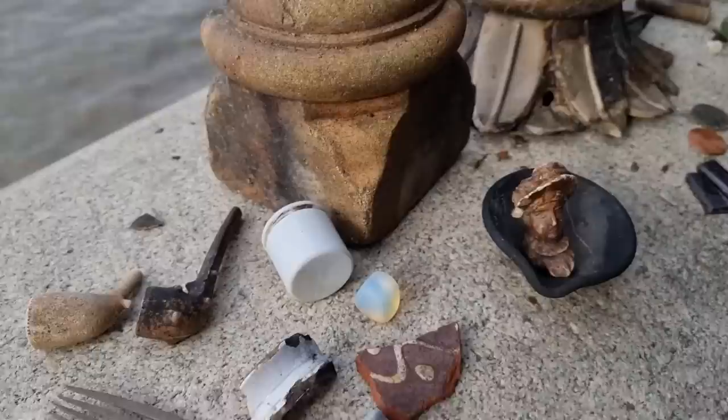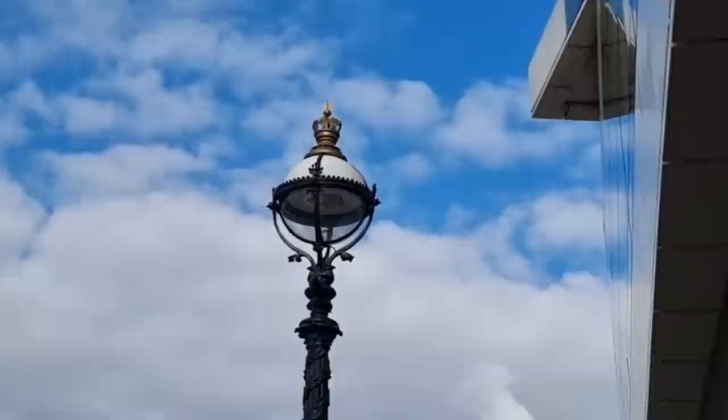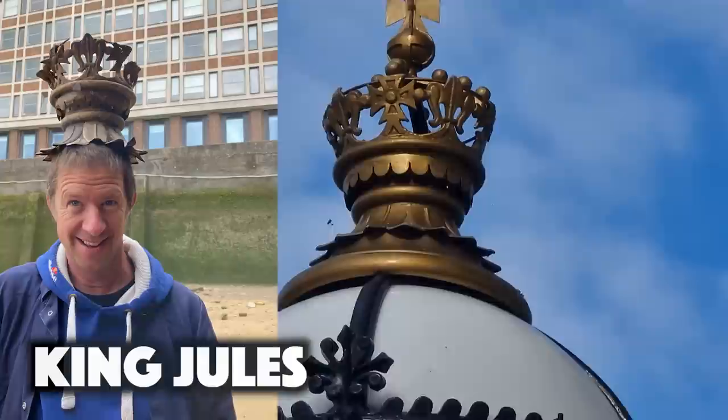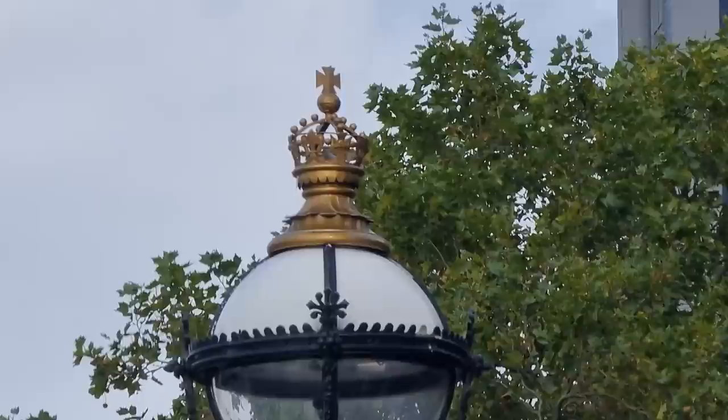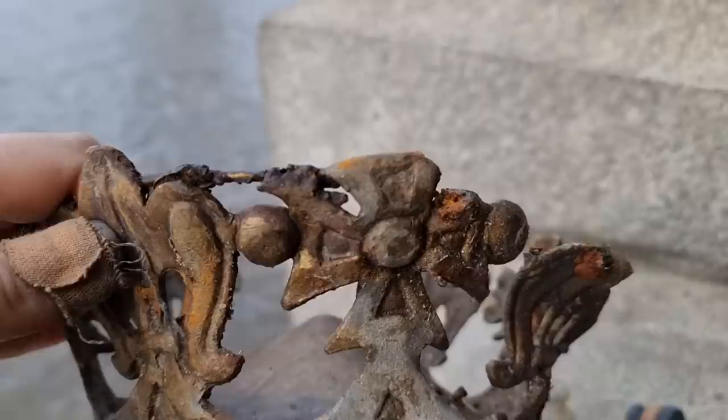So we'll go with the largest object, which I do believe is off a lamppost, one of these fabulous lampposts that adorn the side of the Thames. If you look at the top of it, it's exactly the same finial. The top of the crown's missing. These were gas lamps once upon a time, but they've been converted to electric. You've got fleur-de-lis and little iron crosses. It's the same as that up there. Fantastic. Then this, off a balustrade or something.